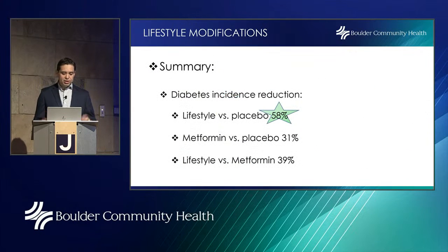So, this is just for me to highlight the importance and the relevance of being committed to change this. Yes, I can prescribe a medicine that is going to reduce your risk of diabetes by 30%, but if you are committed to do this with our help, being committed to exercise and change the way you eat, we can cut this by around 58%, so that's very significant.